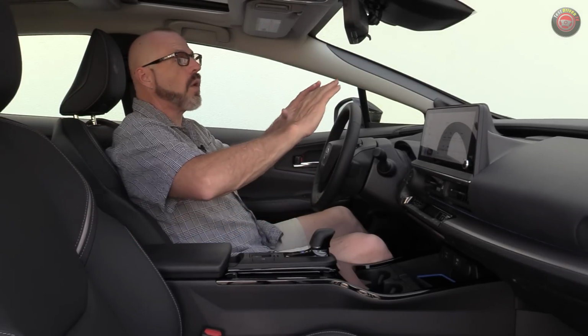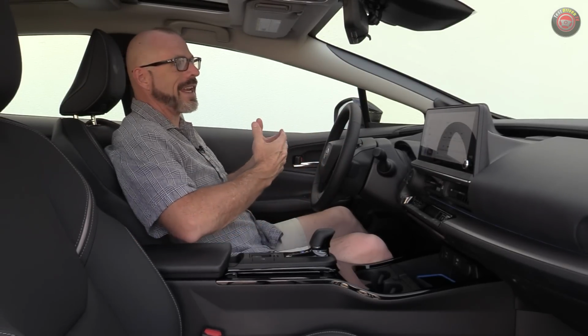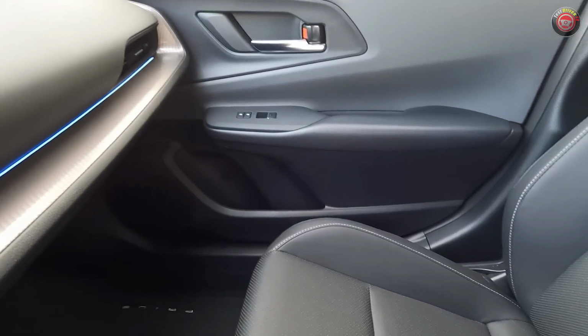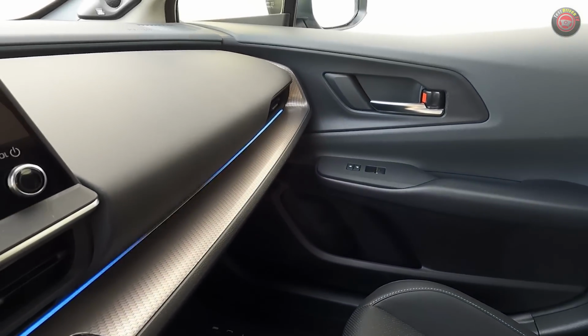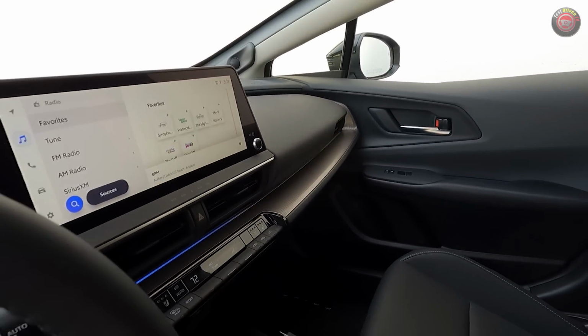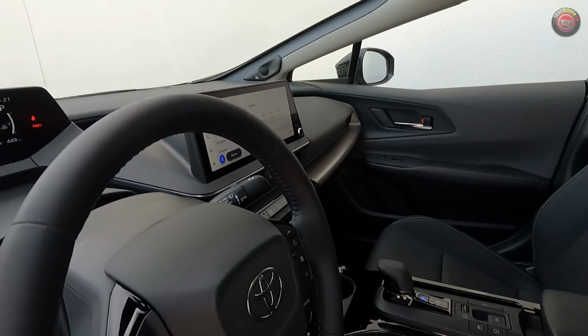What has always been said about the Prius interior is that it's forward-looking and futuristic, and this latest generation is nothing short of that. This is a place that really makes you think and makes you imagine and get inspired as to what can be when it comes to interior design. A few things that are different than before.